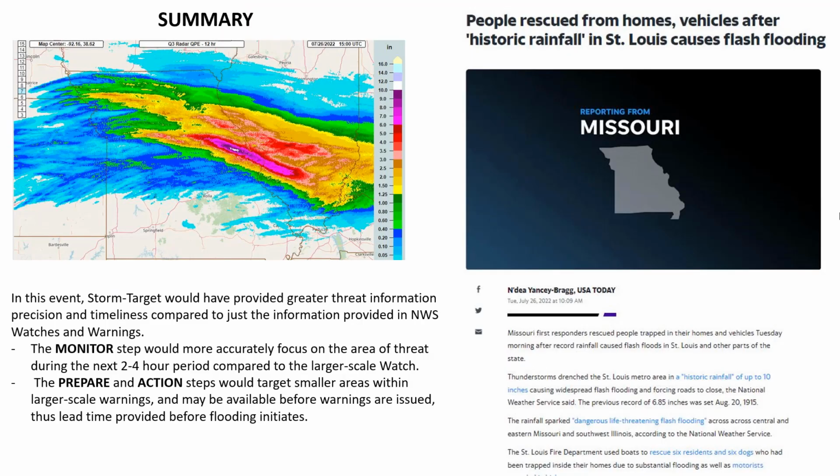This was a historic flood event for the St. Louis area, with rainfall amounts of 4 to 8 inches, causing major flooding. Did you see the difference in threat messaging between the Weather Service watches and warnings and the downscale threat messaging associated with the monitor, prepare, and action graphics? These steps can provide greater lead time as well as more precision in where the threat existed, more so than the watch and warning products.